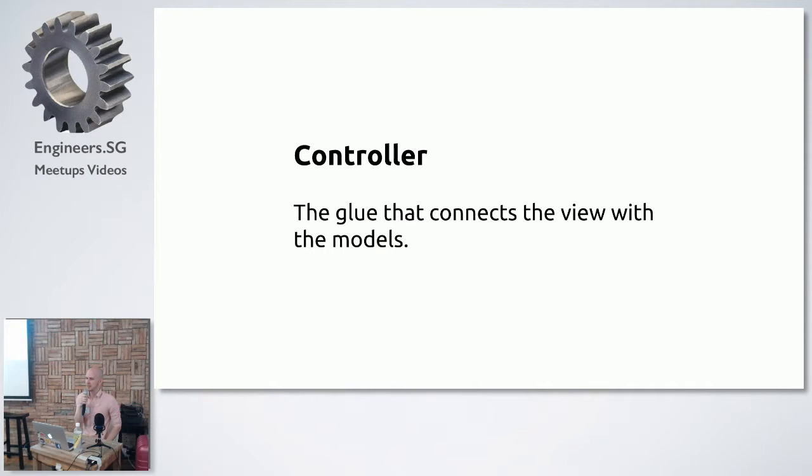Finally, in Rails, there's the controller. And the controller acts like sort of a thin layer of glue that will connect your view layer, or the user interface, with the models that are capturing the data of your application.